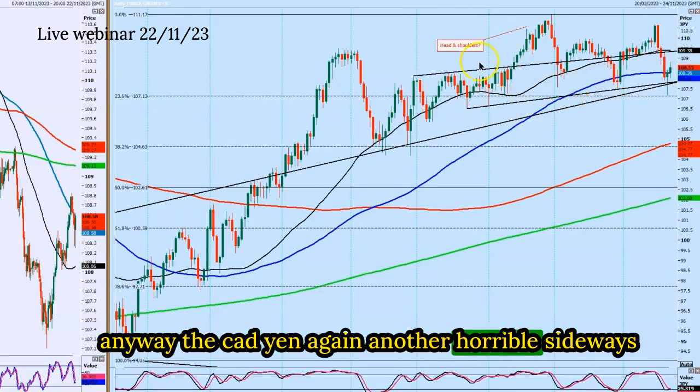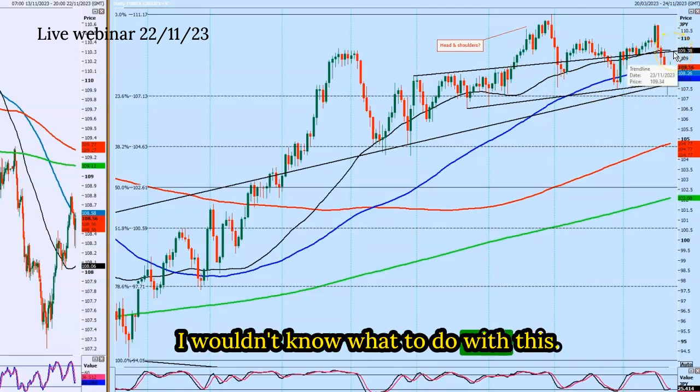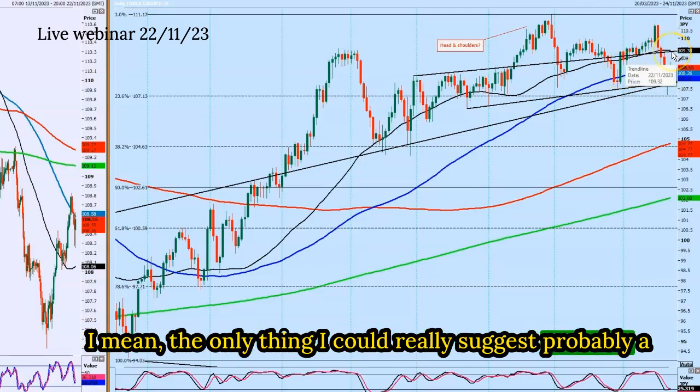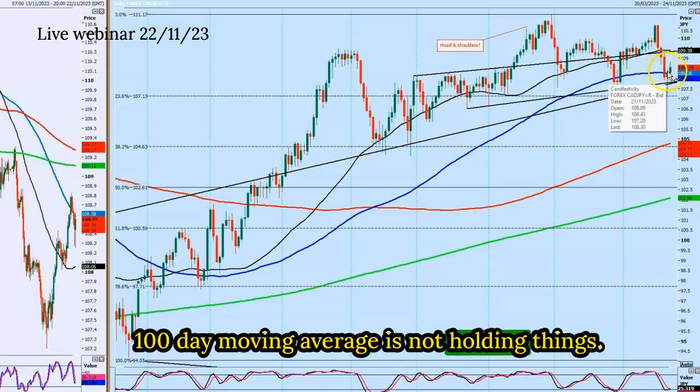Again, another horrible sideways market. How do you trade this? Really, it's just throwing the trend lines on and seeing if they hold. I wouldn't know what to do with this if you said, can you pick a trade idea? The only thing I could suggest is probably a short around this trend line, because that trend line is certainly working. That's around 109.30. But anywhere else, I wouldn't know what to do. The 100-day moving average is not holding things.